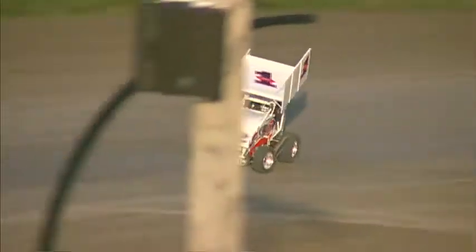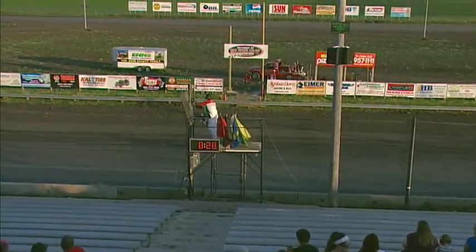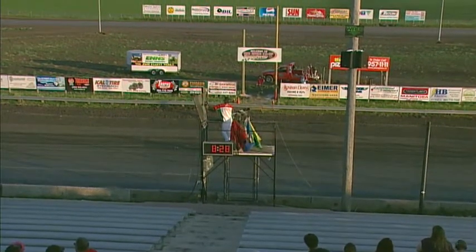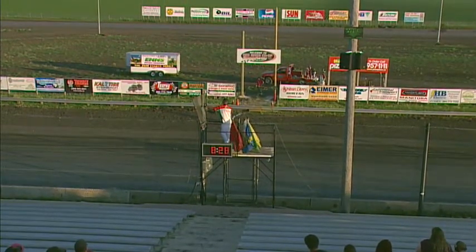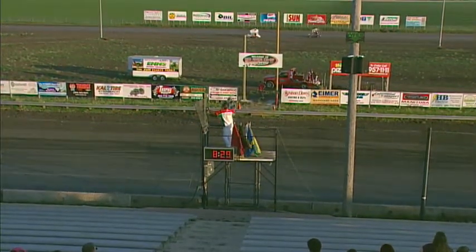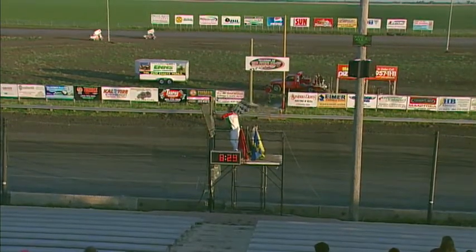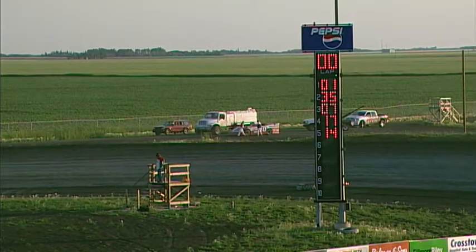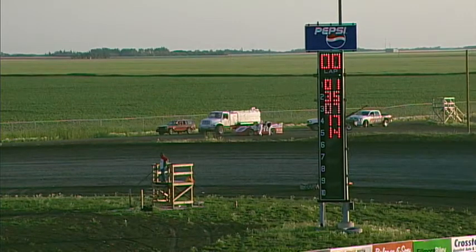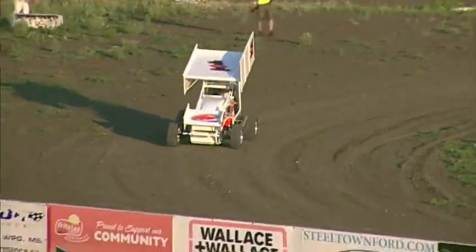All right, your leader coming out of turn number four. This is the Walker Auto Parts number one. He takes the checkered flag. Chris Soren followed by the 35W of Wally Butler. Third is going to go to the Steg Building and Design Performance Supply White Shell Dairy Foods number seven of Brent Steg. Fourth spot, the LG Transport number 17 out of Winkler. That is Jesse Giesbrecht.